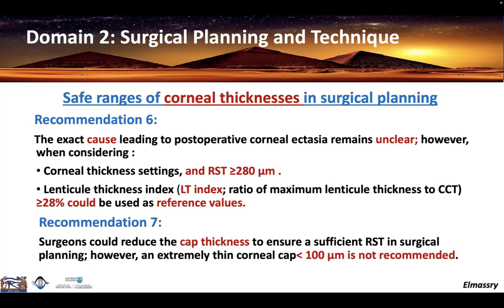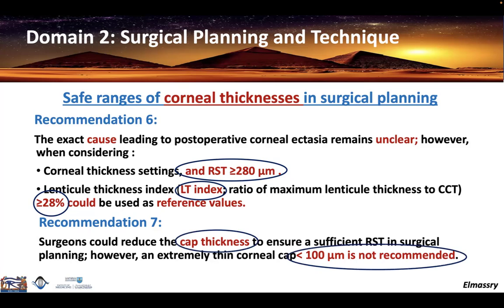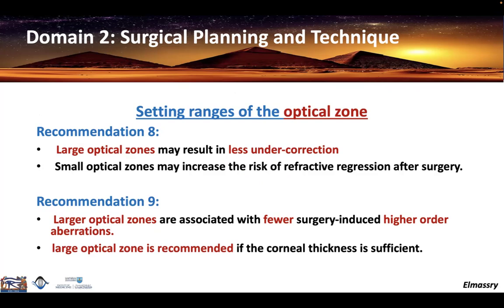The range of corneal thickness should be not less than 280 microns of residual stromal bed. This is calculated with what we call the lenticular thickness index, which is the relation between the lenticular thickness and the total corneal thickness. It shouldn't be more than 28%. The seventh recommendation is that the cap thickness is preferably not less than 100 microns, because the thinner it is, the more high-order aberrations are affected. The eighth recommendation is the optical zone.